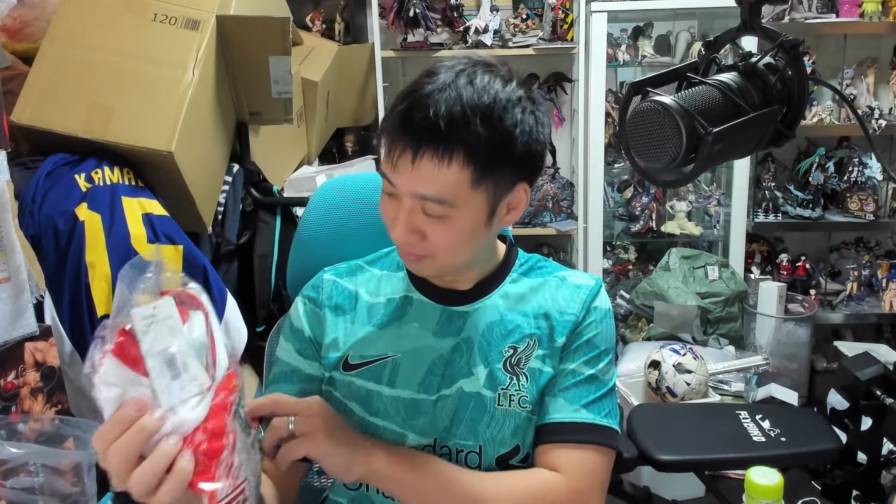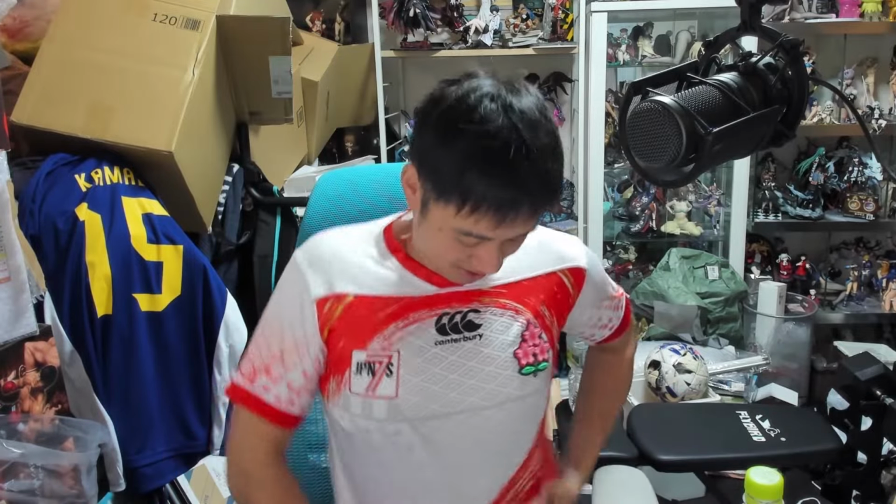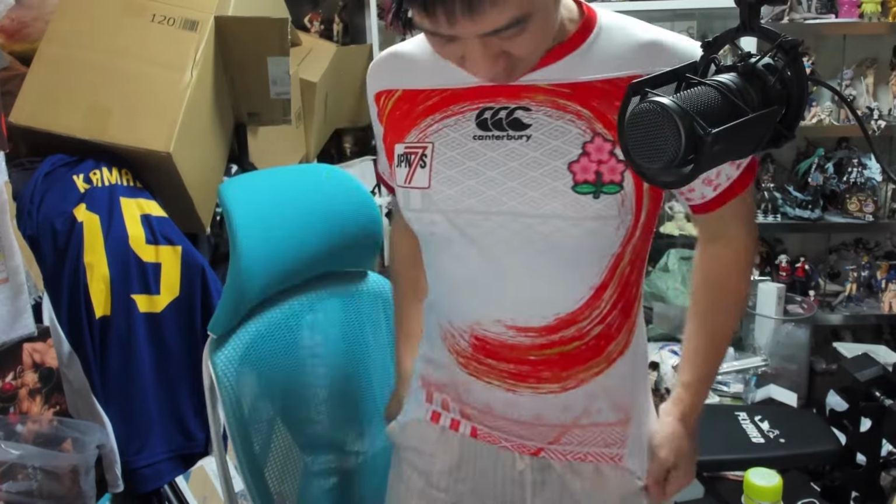Liverpool fan in Japan. I'm actually going to be wearing this today because I found this for incredibly cheap. This is usually 9,800 yen plus tax, which is nearly 70 quid. I found this for 4,400 yen, about £25 on amazon.co.jp. Let's give it a go. Japan Sevens. Rugby Brave Blossoms. Whoa, look at that. Don't know why I went for small, just about fits my hench rugby body.